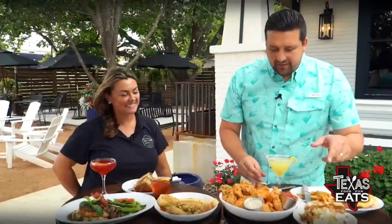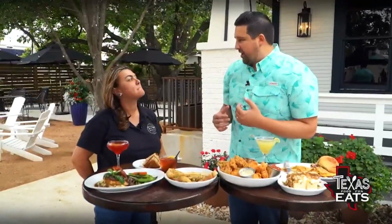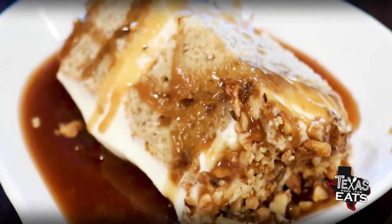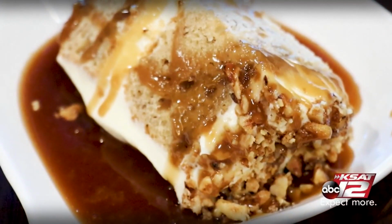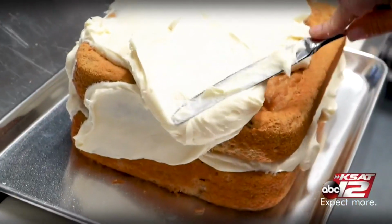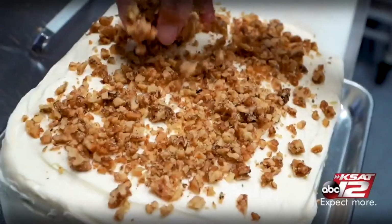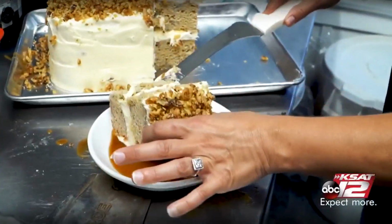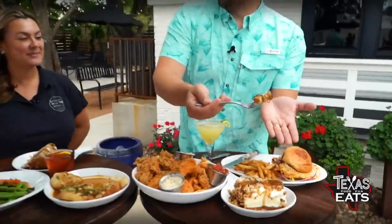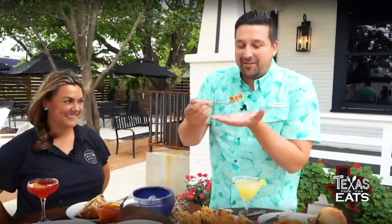And you also have some cakes. You have an in-house pastry chef. Yes. And they're just making all kinds of crazy stuff. This is a big old piece of cake. Well, talk to us about what's going on with this cake. This is our Southern banana cake. We make a house banana cake, and then we do a banana cream frosting, top it with some candied walnuts, and we finish it with our house-made bourbon caramel sauce. That looks like money. All right, here we go. I'm gonna take a bite.